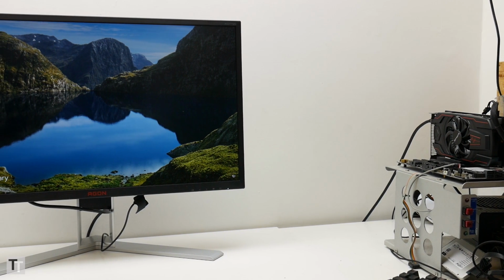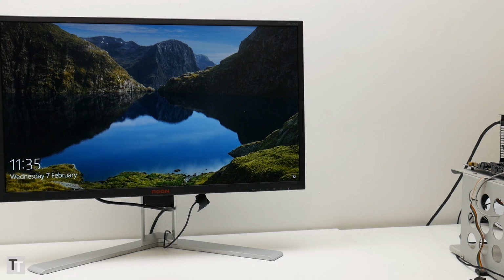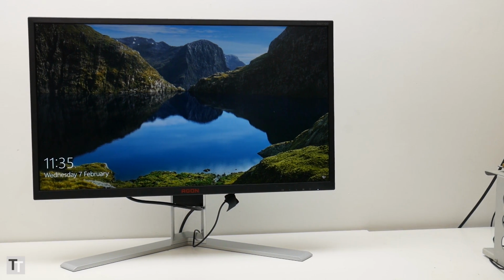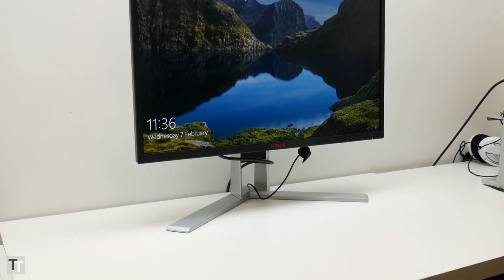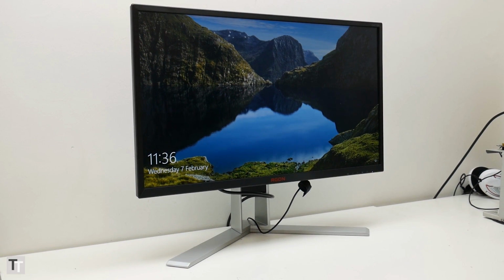Wrapping things up then, this is a fantastic monitor, and at current UK prices, it's the one out of the three that I'd get, as it's simply the cheapest yet has the most features. However, they're all similar enough that whichever one is cheapest where you are is probably the one to go for.